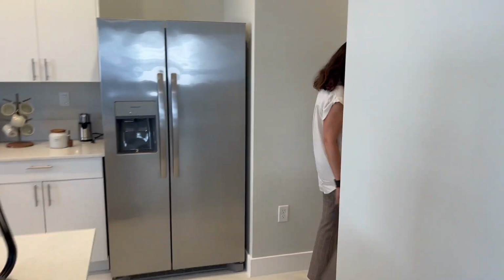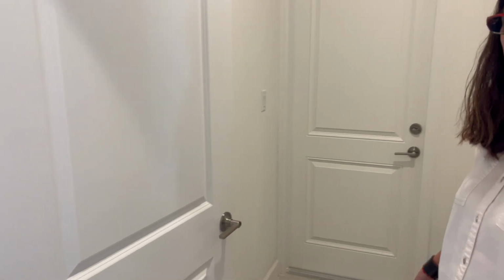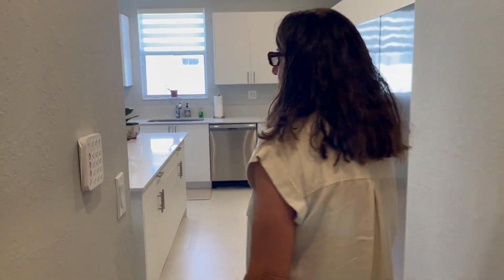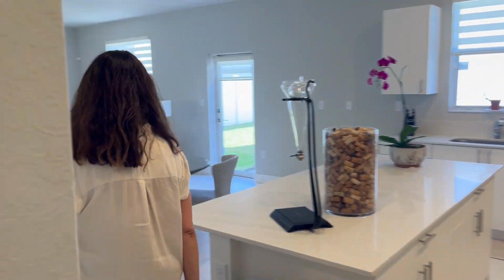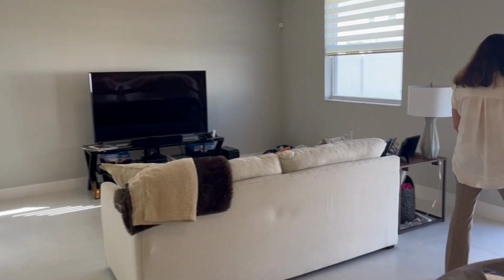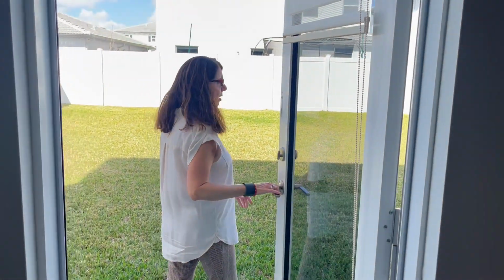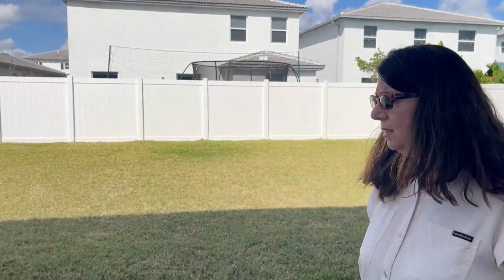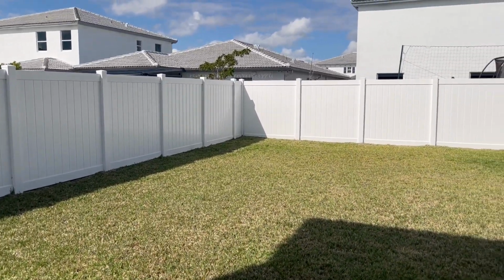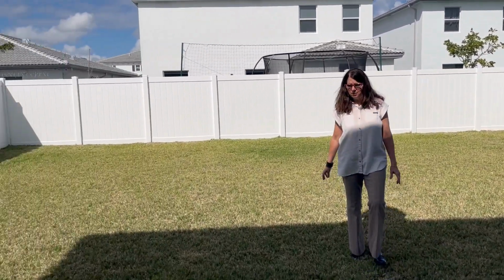You have a half bath with a door that leads you to the yard, which is great for entertaining when you have friends outside. You don't want them coming in, so this is perfect. And it has a large yard. I'll show you. Also, they fenced the yard completely, which they upgraded. See, this is a huge yard, enough for a pool, a private pool here.